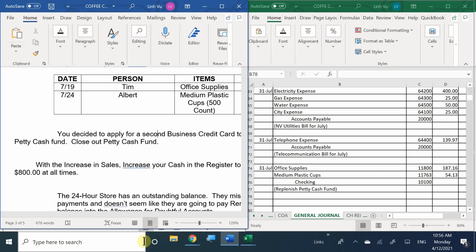Okay. So in this case, we're told to close out our petty cash fund. So how do we do that? How do we close out our petty cash fund?